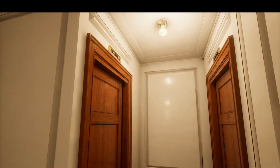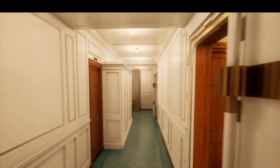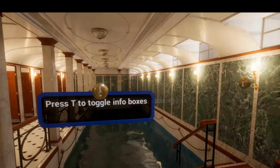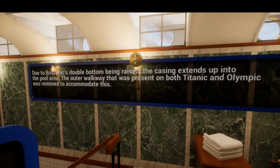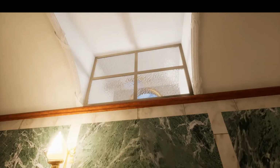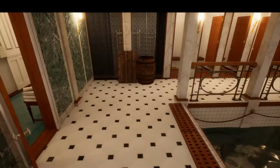Locker room number 75. Yeah, 75. The drying room. Another drying room. And then, ta-da! Even though you probably already saw this. Due to Britannic's double bottom being raised, the casing extends up into the pool area. The outer walkway that was present on both Titanic and Olympic was removed to accommodate this. Yes. So this would be the double bottom up to where the wood is. It's very, very beautiful.